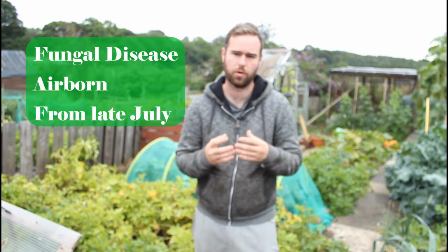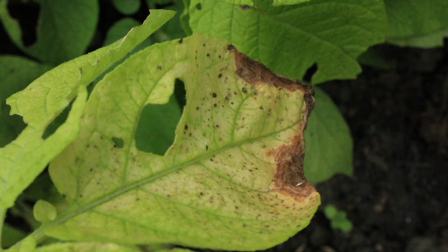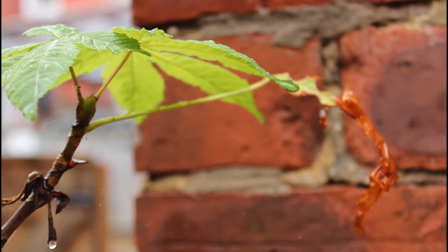So blight is a fungus. It's airborne. That means it travels through the air when it's windy. Generally from late July onwards. If you're a little bit further south in the country, then it's not uncommon to get it in June, late June. It likes damp, warm conditions, so obviously we're getting towards the end of the summer, starting to get a little bit of rain, it's still warm. It's the perfect conditions for blight to strike.